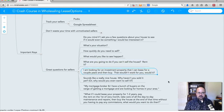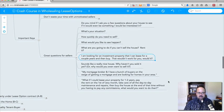I'm looking for an investment property that I can lease for a couple of years and then buy. That wouldn't work for you, would it? Or what would you want to do then? I love that question. Sounds like a really nice house. Why haven't you sold it yet? Or why would you even want to sell it?